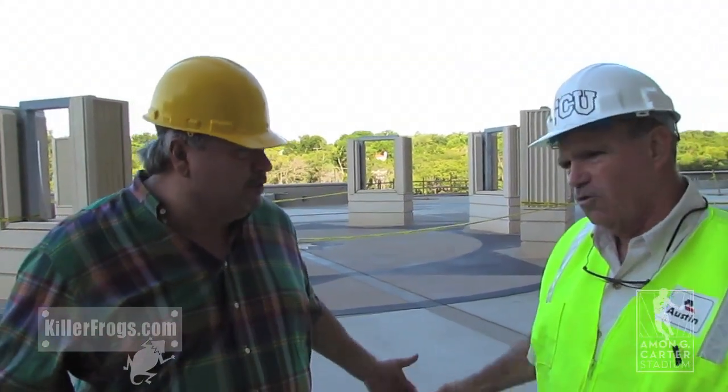So we're bringing a piece of history of Fort Worth right in Amon Carter Stadium, right outside of it. Yep. That's excellent. Very good.